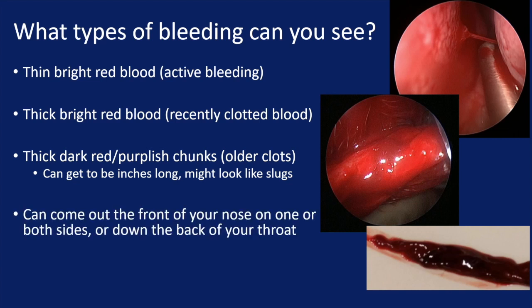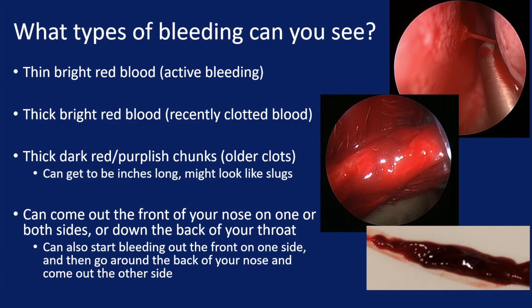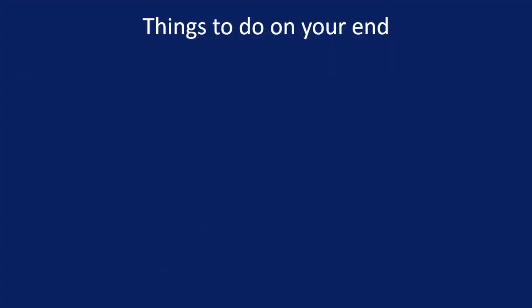My final point for this slide is just where to expect the blood to come from. It's going to either come out the front of your nose on one or both sides, or down the back of your throat, and you'll have to spit or cough it up. Now, it can also start bleeding out the front of one side of the nose, then it bleeds around the back of the nose and comes around the other side, and then it can seem like it's bleeding from both sides. So what can you do when this happens?